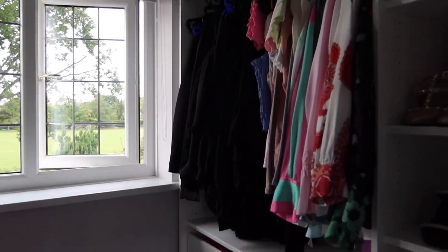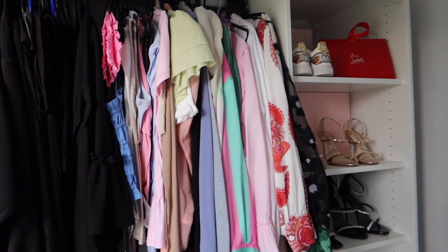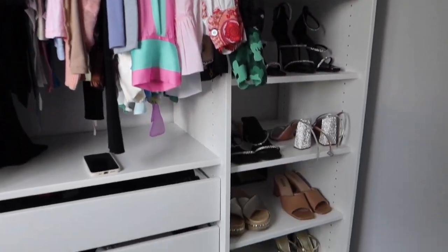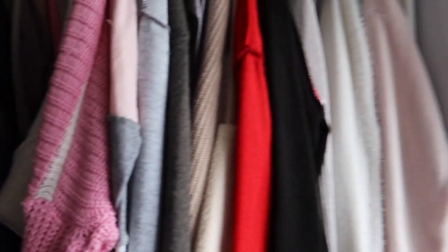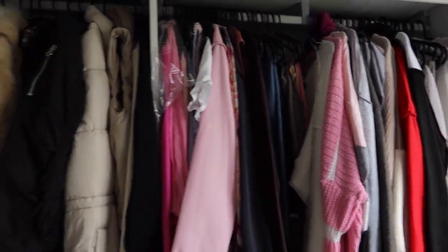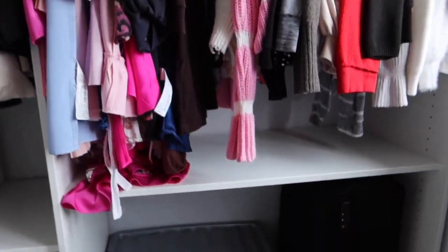Okay, it feels way tidier. So I've got all my stuff. It doesn't actually look that much tidier, but it definitely feels it. All the drawers are sorted. Jumpers, coats, all good. And then obviously, so that is my wardrobe declutter. And honestly, that is hard work that I've just done.